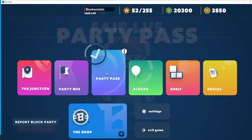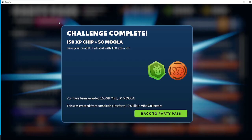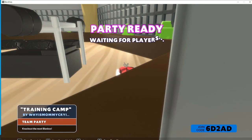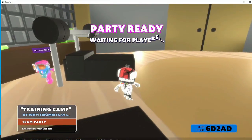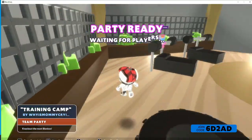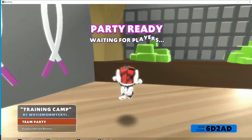So return to menu, another party pass. So I'm just a 1-star short. So let's see, complete a team block party. Okay, so let's try the training camp, guys. You can see right here, guys, this is team party. This is the first time that I am playing this map, the training camp, to knock out the most Blankos.